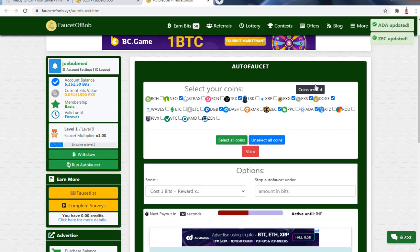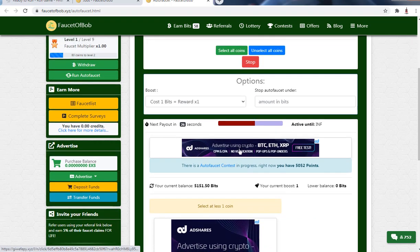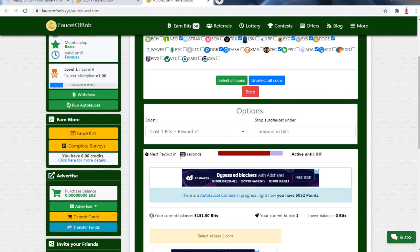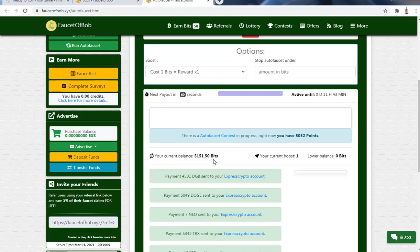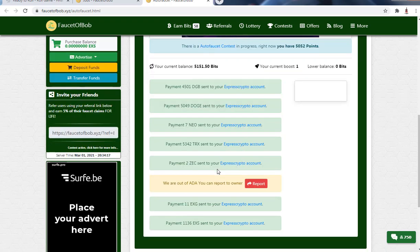All you have to do after the selection is the coin will be updated, then you start the autofaucet and it starts. Your current balance for me is 5000 bits. The next payout will be in 12 seconds. It starts after 12 seconds, 7, 6, 5, 4, 3, 2, 1 second. Then I get my first payment directly to my Express Crypto account. As you can see here, 4.5 is sent to your Express account. You see that? It's easy.